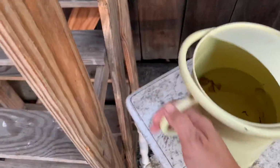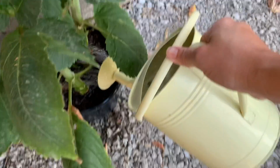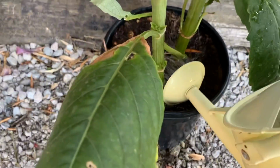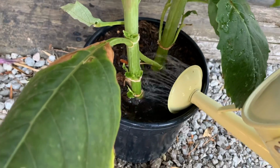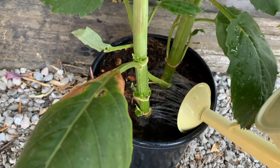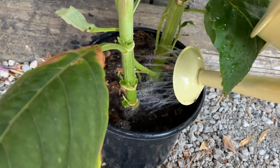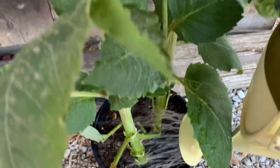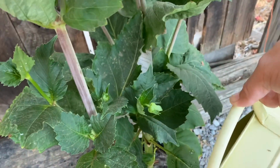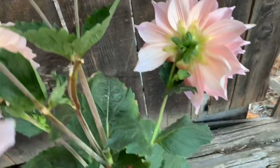So you can see here, we've got ants everywhere. And there's new leaves coming in. So I showed you guys in the other video how I had cut off those leaves that were already damaged, and it made room for new leaves to come. So that's why it's really important to go ahead and tend to your plants and not worry so much, because you want to make sure that you're taking off the dead, so that way the new life can come in.